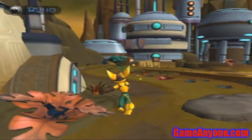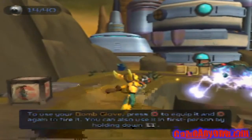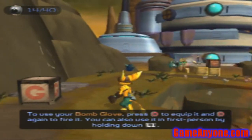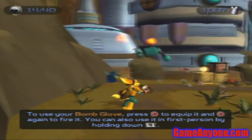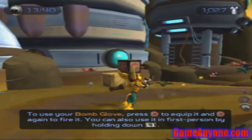To use your bomb ball, press the circle button to equip it, and the circle button again to fire it. You can also use it in first person by holding down the L1 button.